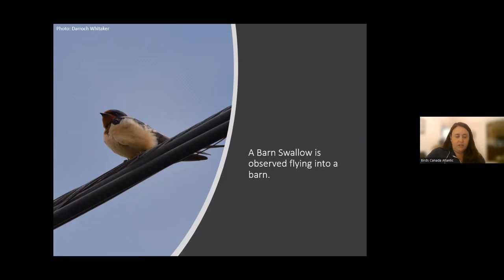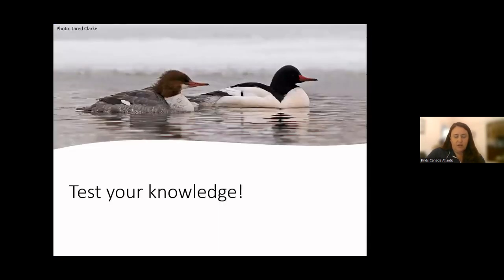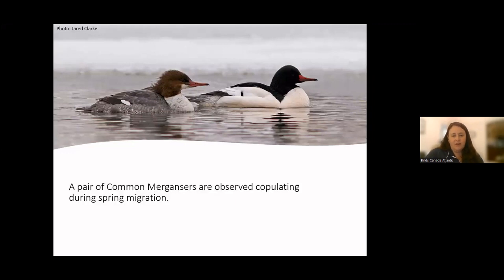Okay, we only have 5 questions today. So first of all, anyone remember what species we have here? Guesses in the chat? Jenna, don't put up the questions yet. Nice, you guys are on the ducks. So you are indeed correct. We have common mergansers here. So let's say we see this pair of common mergansers copulating during spring migration. What code would we give it? Or them, sorry, there are 2 of them.